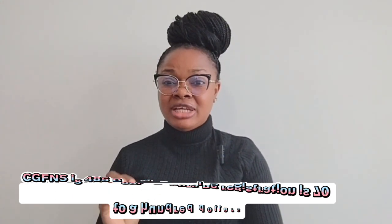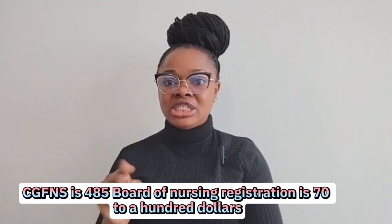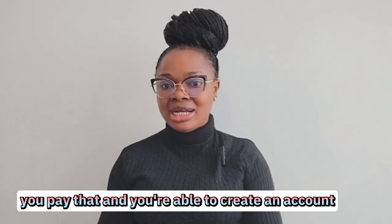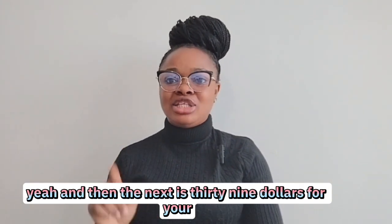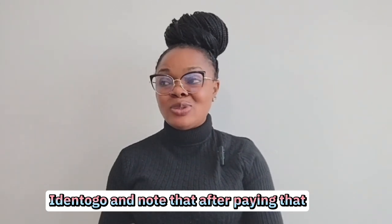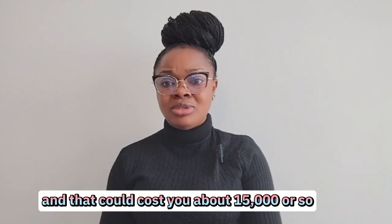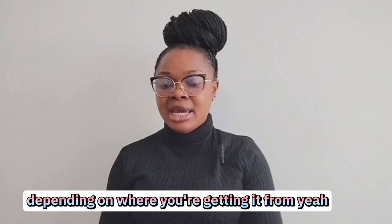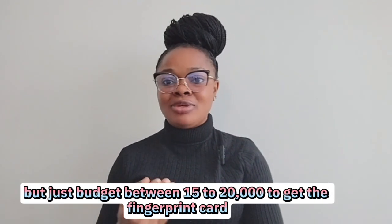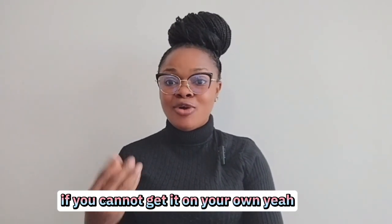So for CGFNS it is $485. Board of Nursing registration is $70 to $100. You will pay that and you're able to create an account. And then the next is $39 for Identogo. Note that after paying that, you need to get the fingerprint card, and that could cost you about 15,000 naira or so, depending on where you're getting it from. You could get it from Amazon, you could get it from any other place, but just budget between 15 to 20,000 to get the fingerprint card if you cannot get it on your own.